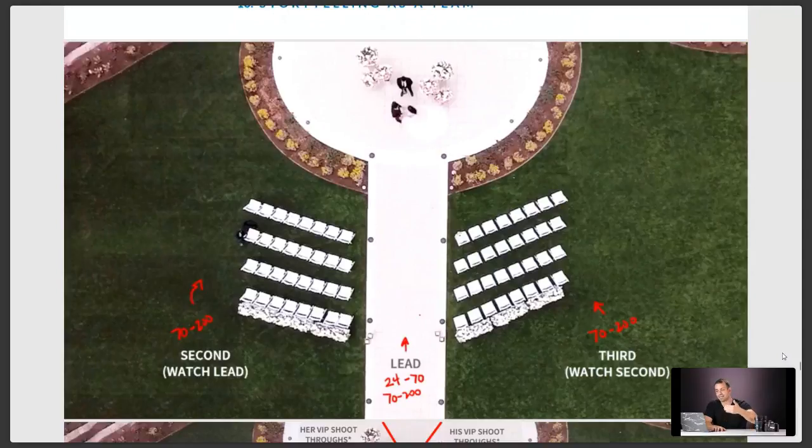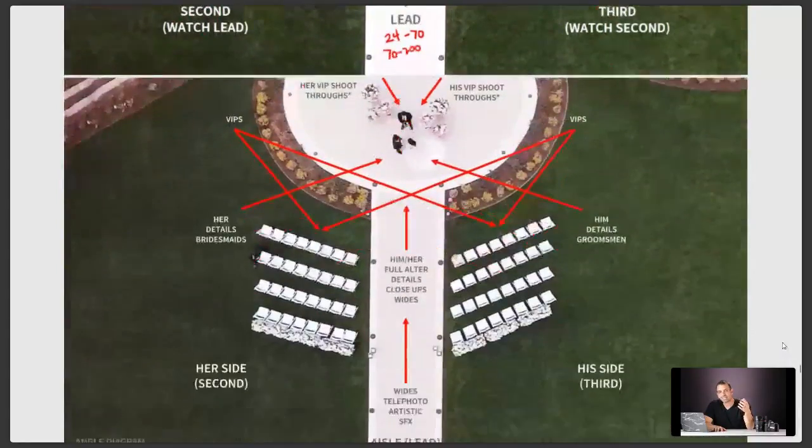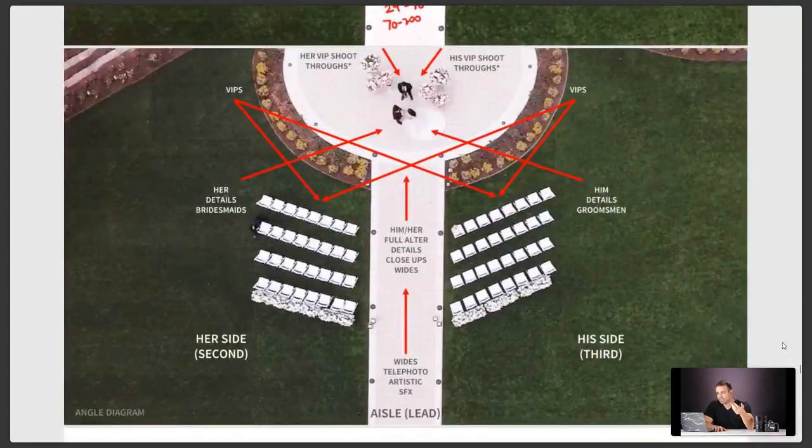So we go wide to set it up, we go medium, and we keep stepping in as we go. And remembering that we need to shoot back on the audience, and what we're looking for are those reaction shots. So in any of these sweet moments, we would turn around and shoot mom and dad. We'd turn around and we would shoot guests.